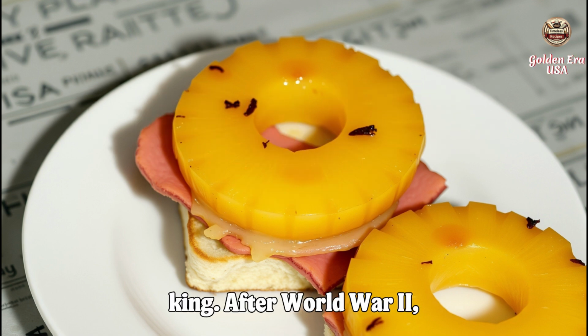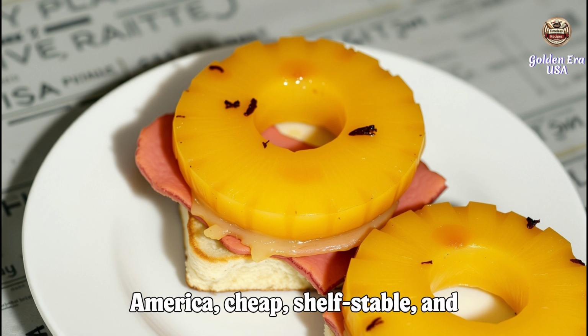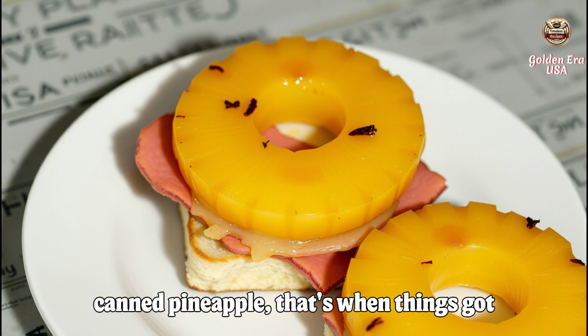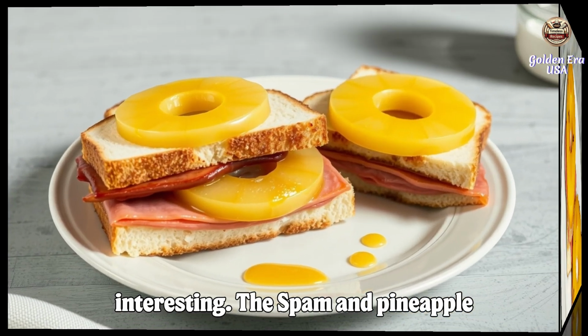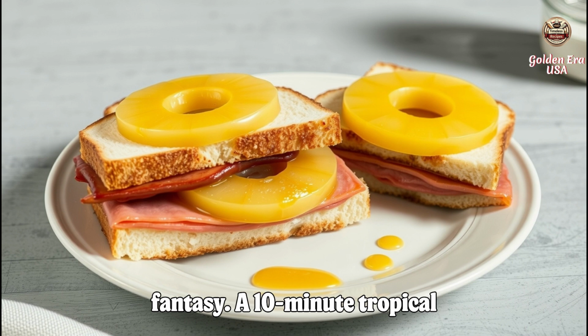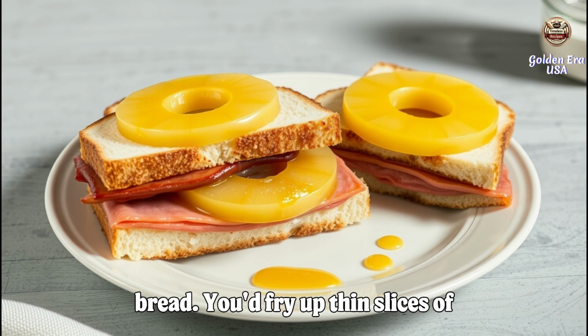After World War II, Spam became a kitchen staple across America, cheap, shelf-stable, and surprisingly versatile. But when it met canned pineapple, that's when things got interesting. The Spam and pineapple sandwich wasn't just food, it was fantasy. A 10-minute tropical escape served between slices of white bread.